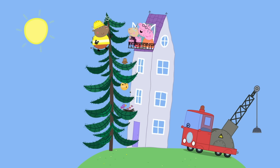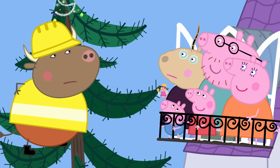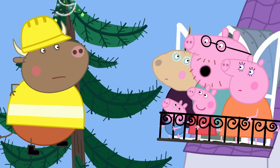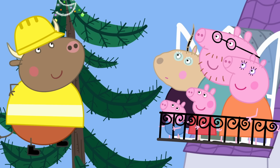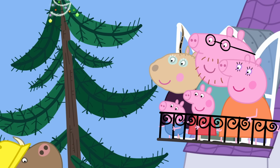Yes, this tree should not be chopped down. Hooray! But wait, if the tree stays, what will happen to my house? Well, eventually it will fall over. But I need a house to live in. Oh! I've got an idea. We'll put your house in the tree. Mr. Bull, the crane, please. Right you are!